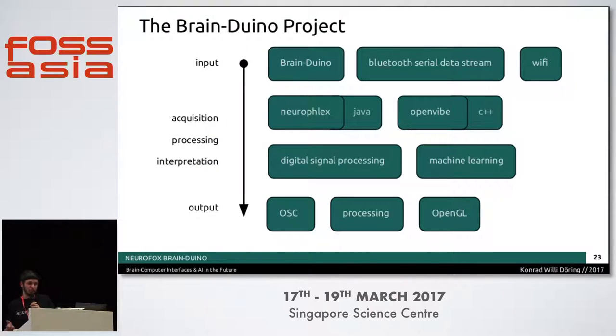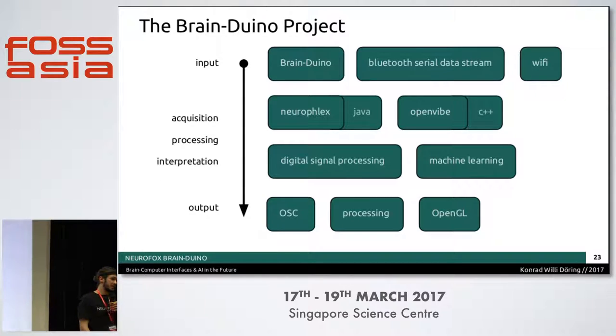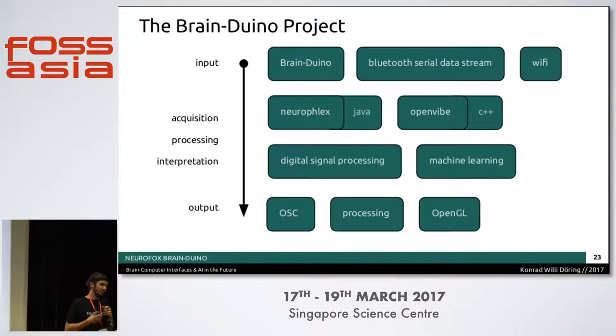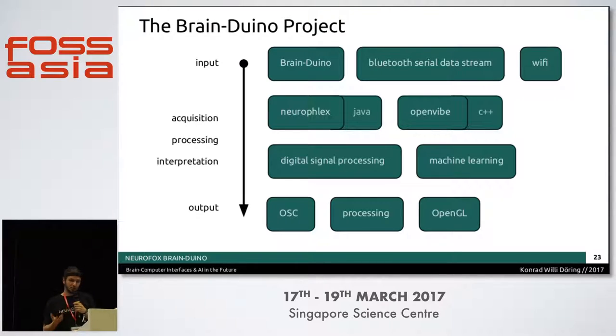So what can we do? We have the Brainduino, then we have a serial stream, and you can use different software to process the data. There's open source software like OpenVibe, and we're currently working on Neurofox. There's still a little cleanup happening with the code right now, but it can be found on GitHub soon. What you basically want to do is signal processing, of course machine learning, and then you have outputs, let's say something to visualize with Open Sound Control or OpenGL. So this is the basic idea.